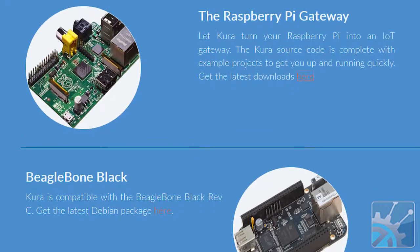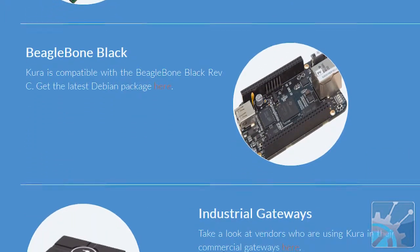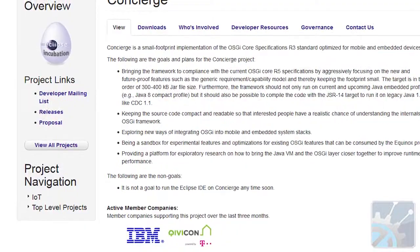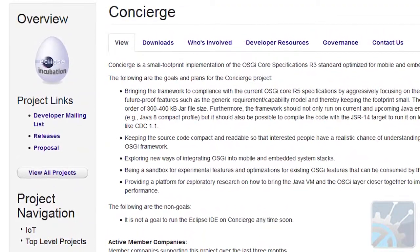Now, the small platform can actually run on something like a Raspberry Pi or even down on a microcontroller. There's a version called Eclipse Concierge. This is going to be a very small footprint OSGi platform that can still be running Java-based applications.